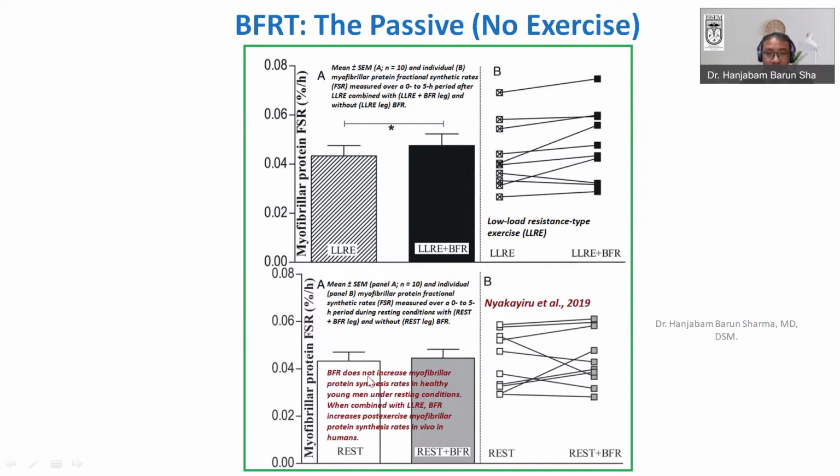And you can see that the protein synthesis rate was similar to the resting condition if no exercise was done. And this is the individual data. You can see that there is no statistical difference, and both are comparable. That means the protein synthesis rate at a resting level without any kind of BFR, and if you do only BFR, was similar. Only and only a statistically significant increase in protein synthesis rate happened if you combine BFR with low load resistance exercise. That means exercise is important as far as protein synthesis is concerned.